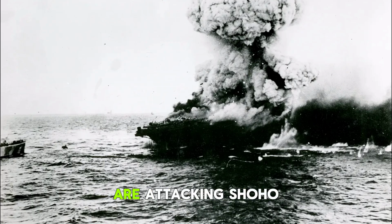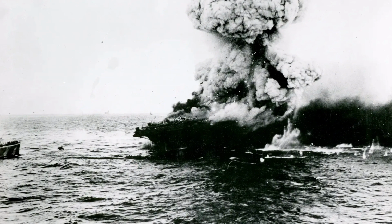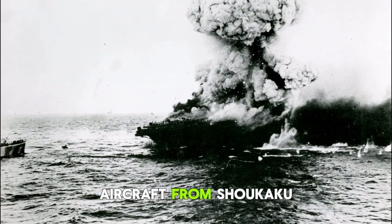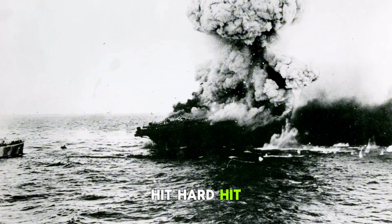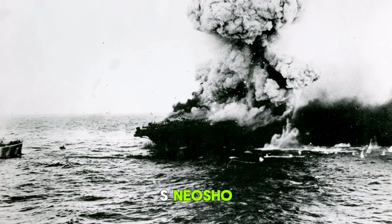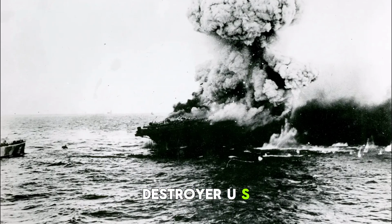While American pilots are attacking Shōhō, the Japanese have their own case of mistaken identity unfolding. A Japanese scout reports sighting an American carrier. Admiral Takagi, commanding the Japanese carrier force, immediately launches a strike of 78 aircraft from Shokaku and Zuikaku. It's the Japanese philosophy: hit hard, hit fast, sink enemy carriers before they can strike back. But the scout made an error. The ship he reported as a carrier is actually the USS Neosho, an oiler. The cruiser accompanying her is actually the destroyer USS Sims.